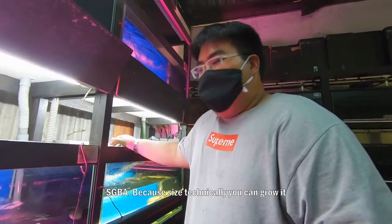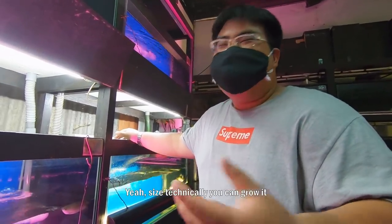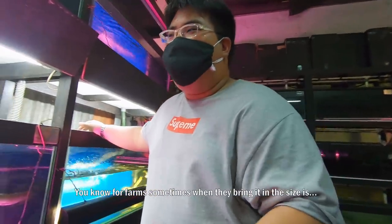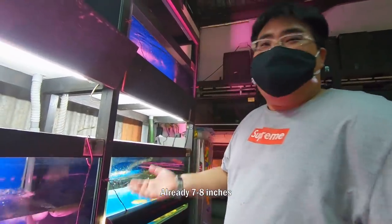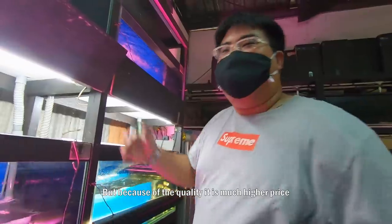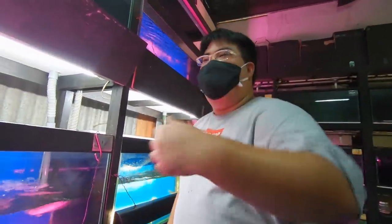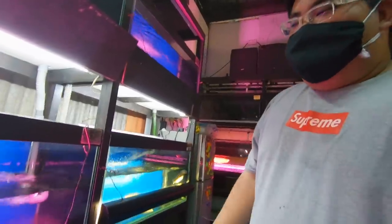Size, technically, you can grow. For farms, sometimes when they bring in fish, the size is already 7 to 8 inches, but because of the quality, the price is much higher. So we always judge by quality first, then body shape, fin, and then the height also.